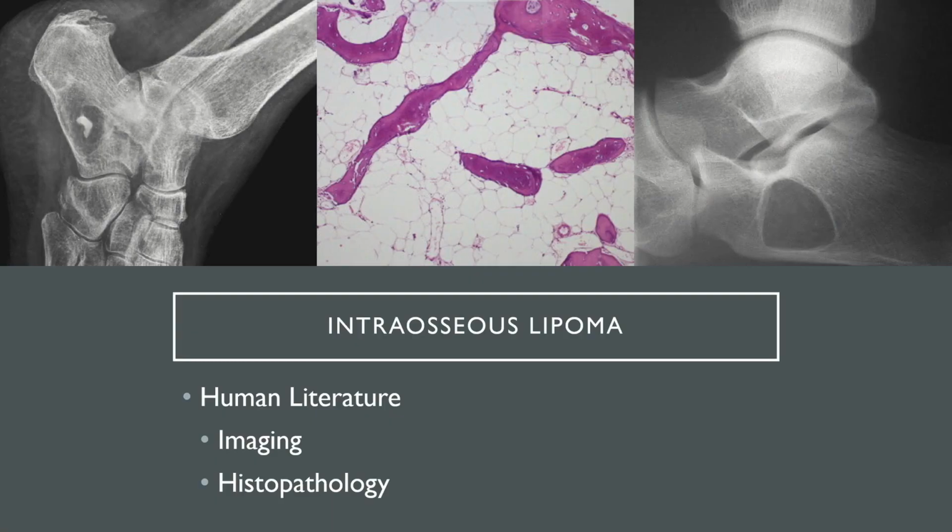When writing up this case report, I often did have to refer to the human literature considering the rarity of intraosseous lipoma in the veterinary literature. In people, while still rare, intraosseous lipomas are radiographically characterized by a sclerotic rim surrounding an osteolytic lesion in the medullary canal of bone, similar to the radiographic description in our case. In addition, on histopathology, these masses are commonly described as densely packed, mature, non-mitotic adipocytes with fibrovascular stroma that are locally infiltrative, often without invading vasculature or periosteum, again similar to as described in our case.